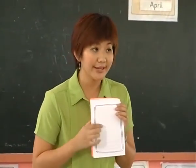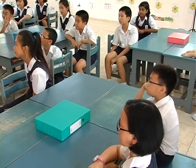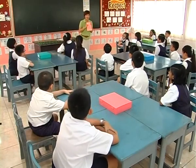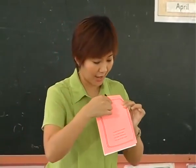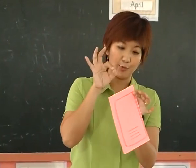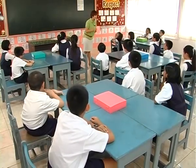Now after drawing and coloring the white piece of paper, you put it aside and you take out the pink paper. Now using your scissors, please be very careful with the scissors, you cut this hole out. Can you see this circle? Yes, you cut it out. Now, after this, you take a hole puncher and you punch two holes here. Finally, you use the string and you put the string through the holes and you tie a knot. Okay, so now your peekaboo book is complete.